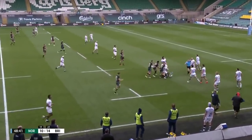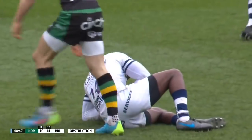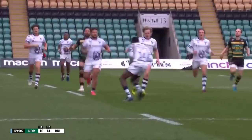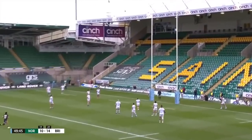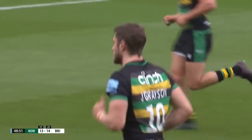And it's the voice of Peter Allen, the assistant referee on this near side, and he noticed Purdy stepping across. I think it's the right decision. He does step into him, yeah. There's no doubt he steps in. There she goes, through she goes. Once again off the boot of Grayson. Within a point now, Northampton 13, Bristol 14.